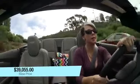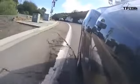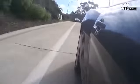Never been in a Camaro before, and I'm so excited to be in this car. It's so much fun. Now this is basically the base model, okay? I don't have any track package on this. I don't have any kind of track suspension. I don't have a special exhaust package, nothing like that.